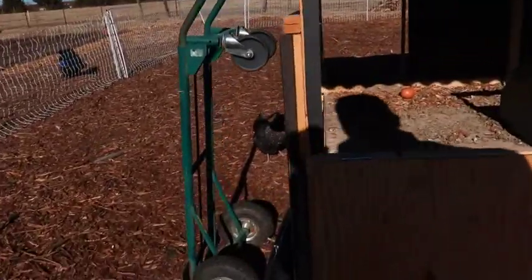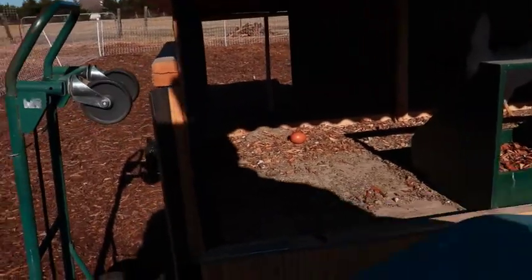So they're laying in both styles. The regular nesting boxes we have in there for them, and these storage bins that we cut the end out of. They were pretty good. I think they stay a little drier in there. They might like that. There's a wayward egg. I have to get that one.